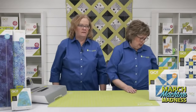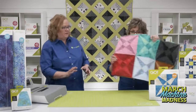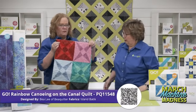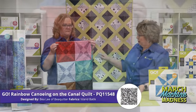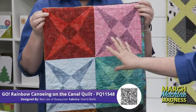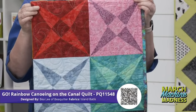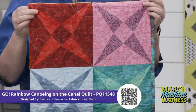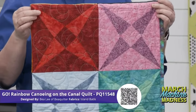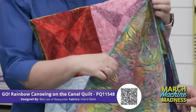Okay. And we're not going to tease you any longer. We're going to start with that cross canoes quilt. Look at how pretty this is. I'm just going to hold up a section of it, Erica, because it's pretty good size. And you can see here we've gone with just 2 colorways, and this is all done in batiks. Our good friend Bea Lee of Bea Quilter made it, and she used island batiks. Isn't that pretty? I think that this is such a simple block. And look how different it looks in just 2 colors than it does in 4. And then we'll show you the back, because the back is beautiful.